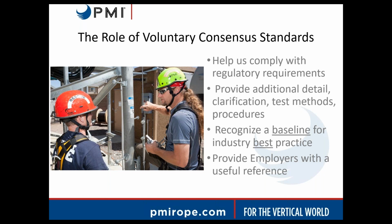They're still useful because they can help us to comply with regulation, and they're also useful in providing guidance where there really aren't any regulations. There's a lot of blank spots in there as well. But keep in mind, industry standards, consensus standards, generally provide a baseline for industry best practice. They're the minimum requirements, not the ultimate goal. Understanding that, they can be a useful reference and a useful tool. So we're going to talk about specific ones here as we go on.